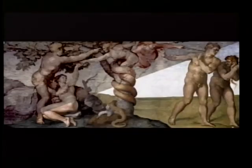And this is a scene that shows the difference between the cleaned and dirty version of the painting. The upper right hand shows the areas that had become grimy from candles and smoke, and then the colors that were revealed after the cleaning.